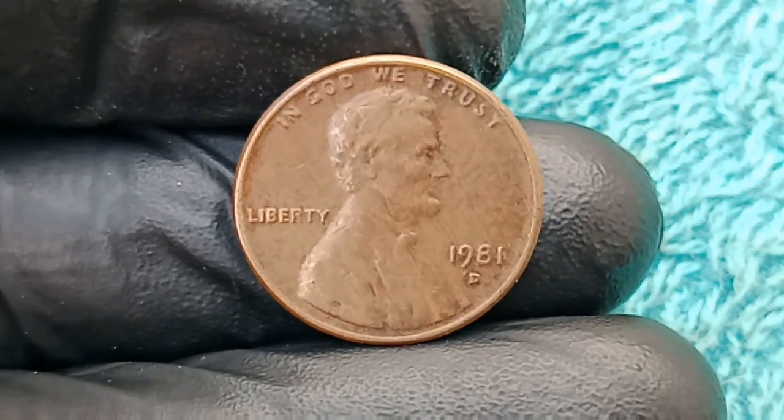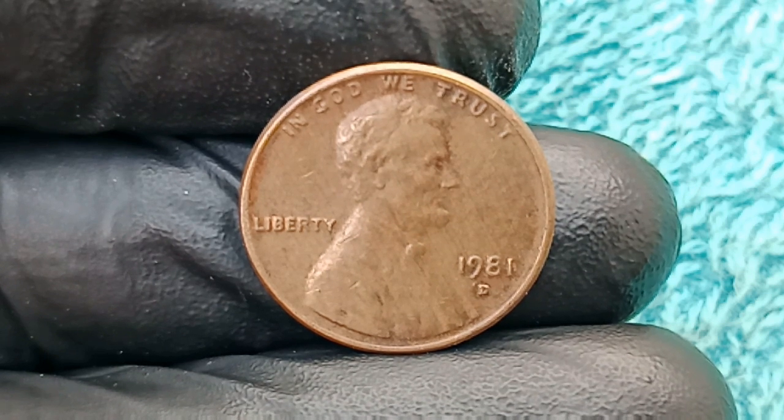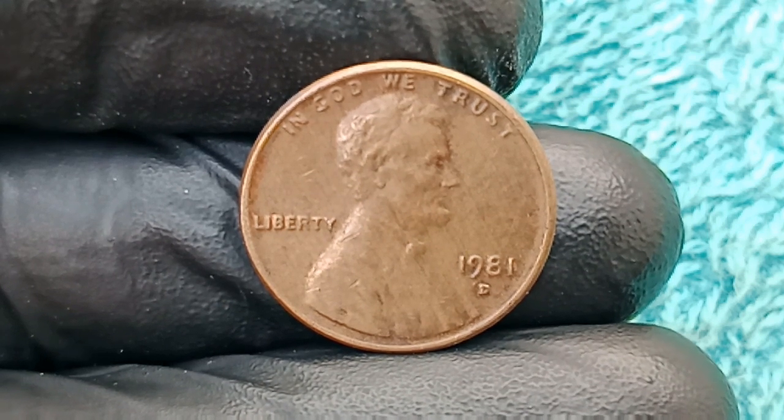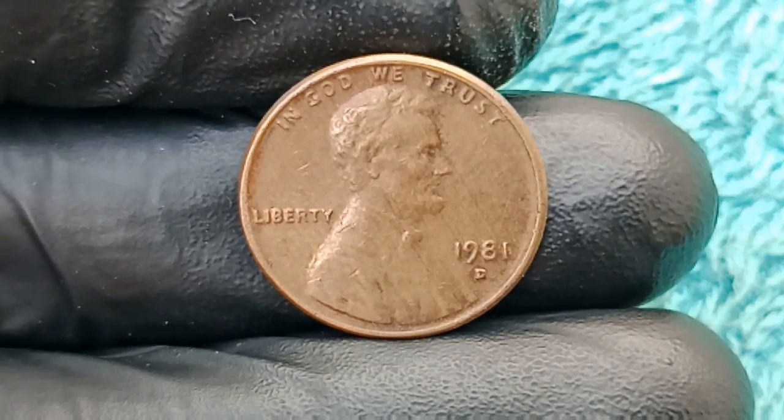And while coins with one or two of these features can occasionally be found, to have them all in a single specimen, paired with a metallurgical anomaly, is virtually unheard of, creating a unicorn in the world of American coin collecting.